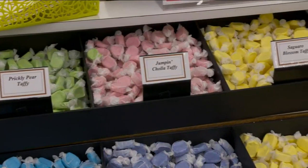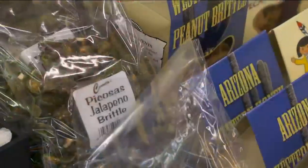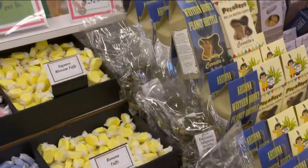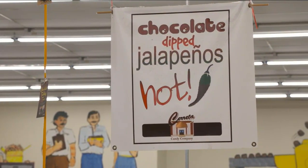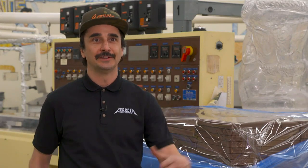We have an Arizona-themed taffy, which has a prickly pear, a saguaro blossom. We do a jalapeno brittle made with jalapenos, which has the flavor and the color. It's really good. One of the unique things that always stands out to people, we have fresh jalapenos dipped in chocolate. They're not sugar-coated, they're not cooked. It is a fresh jalapeno dipped in chocolate. And people love them. They're fun to take to your brother.